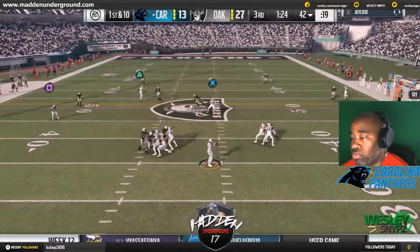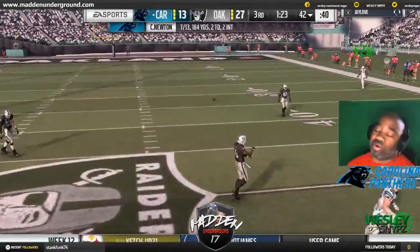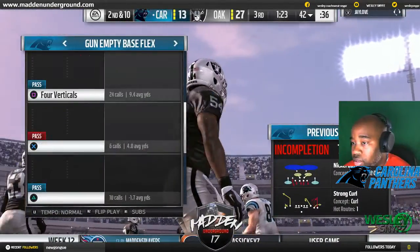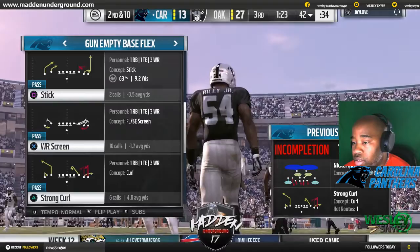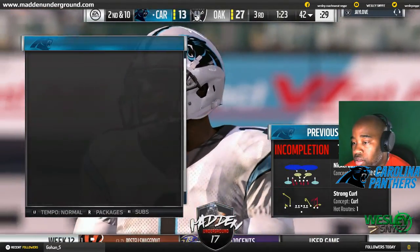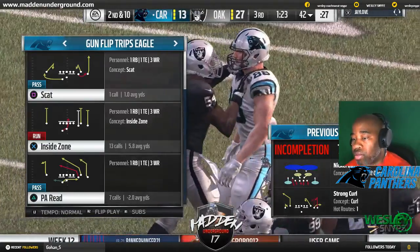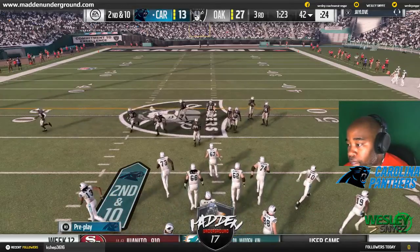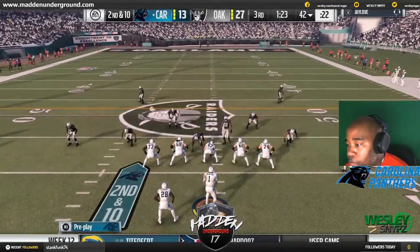On 1st down, Newton. Oh, come on, Cam. Greg Olsen was the intended target, and that'll bring up 2nd down. And on 2nd and 10 now. And the D-line pinching together must be expecting the run.